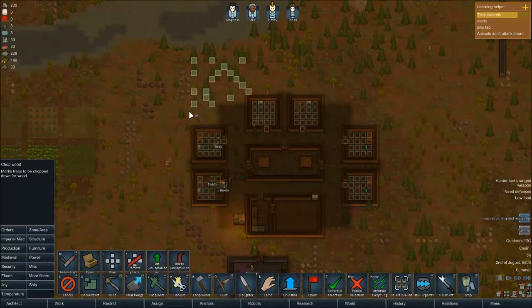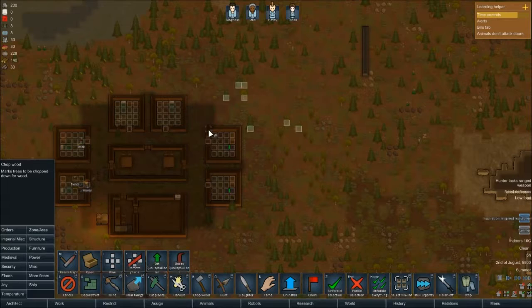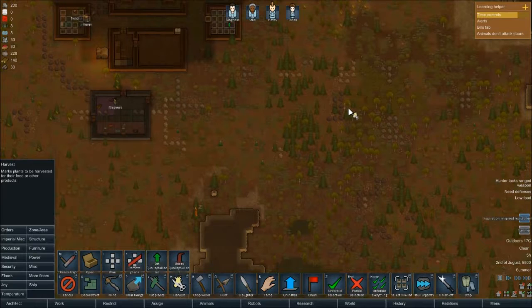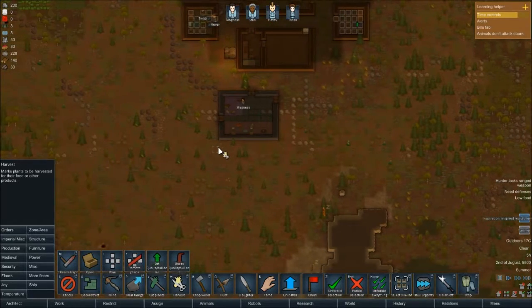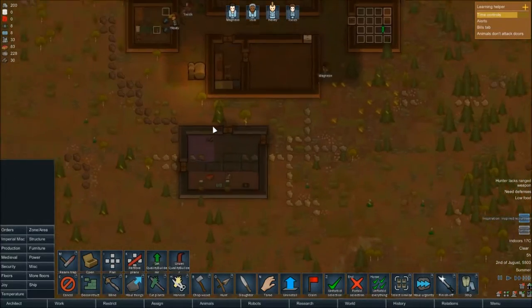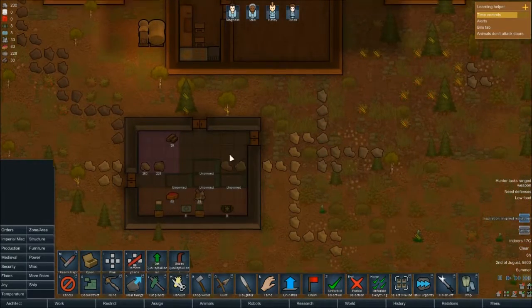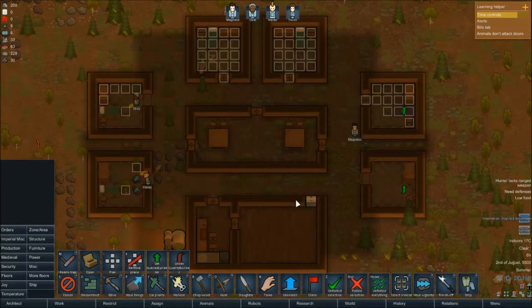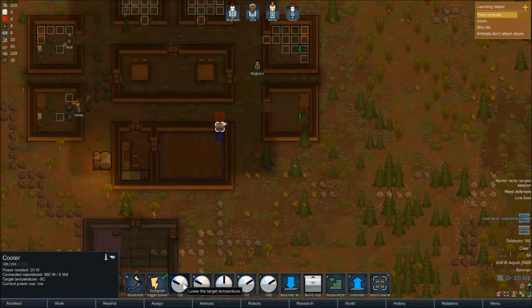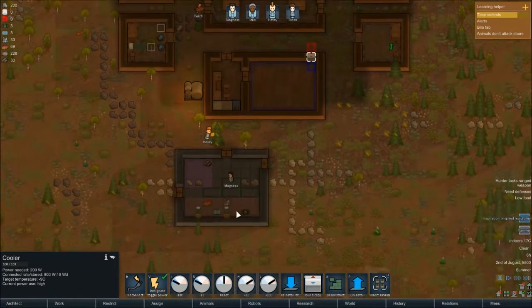I do need to keep an eye out for my food as well. So we will come over here and we'll start harvesting as many of these berry bushes as possible. Because again, our food supplies are pretty small. Excellent, so this is already up and running. So, take this down to -9. That should be good enough.